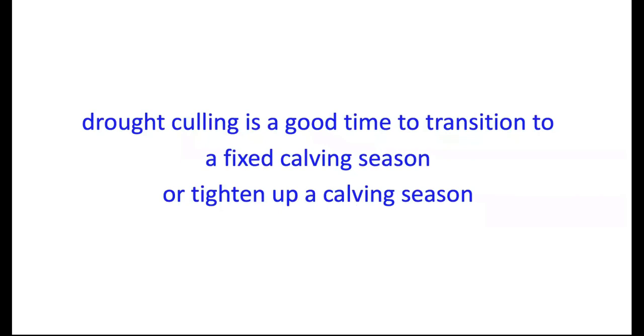Unfortunately, with the drought conditions, we may need to look at culling some cattle right now. One thing we could do to help our operation is get those cattle palpated or ultrasounded, so we know how long they are bred or which ones are open. And we could use that to convert from year-round calving to a fixed calving season just based on our culling strategies, or we could use those culling strategies to tighten up a longer calving season down into that 90-day calving window or less.